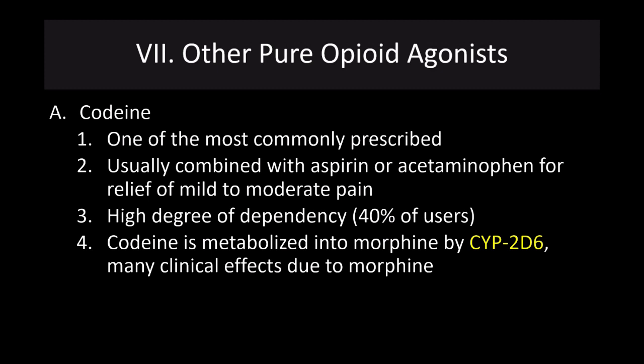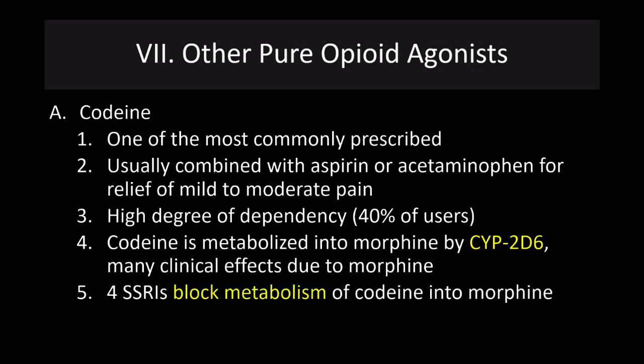This particular drug is metabolized into morphine by the cytochrome P2D6, and so those clinical effects tend to be due to morphine. Now we'll talk here in a little bit about some variations on that particular enzyme in the gene that codes for that enzyme. The other thing to keep in mind is that enzyme itself can also be blocked by certain selective serotonin reuptake inhibitors. Those SSRIs can block metabolism of codeine into morphine, and so you want to talk with your doctor about all the drugs that you're taking, if this is a drug that you will be taking for, say, surgery or dental work or something.